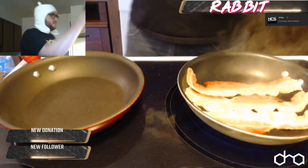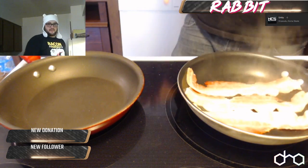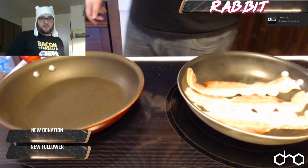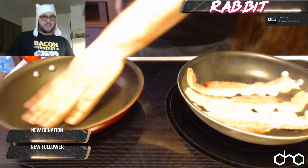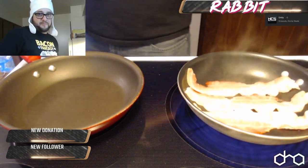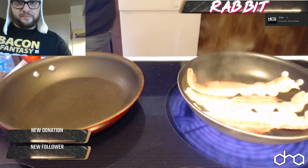The hardest part is gonna be actually cooking them, because the first time I did it, I burnt the shit out of some. It was awful.